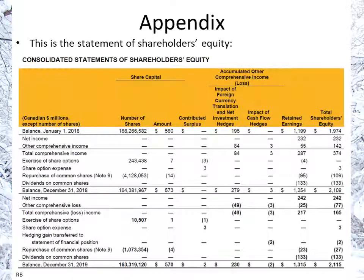There's a statement of shareholders' equity, which is one of the four major ones. I haven't talked about it yet because it goes into a little bit more detail than the standard business student would be dealing with, at least at an introductory level. But this is what it looks like. It tells you about movement and how the equity got from last year's amount to this year's amount. So that's where you see the balance starting January 1, 2018 to December 31, 2018 to then December 31, 2019. So you're looking at 2 years of movement here.